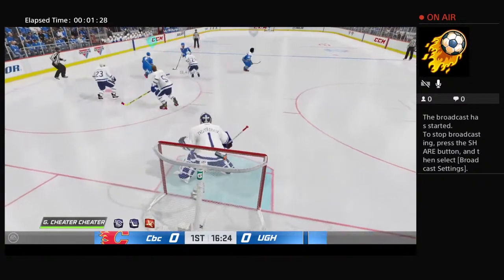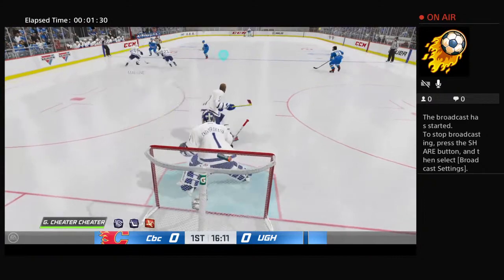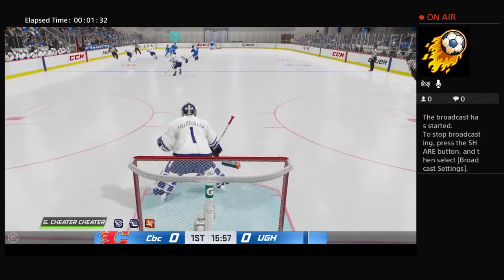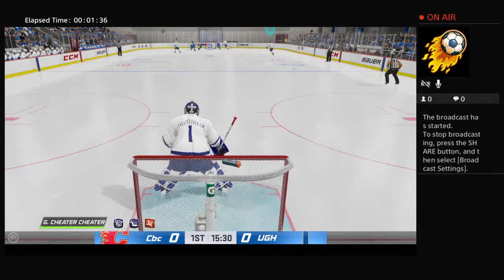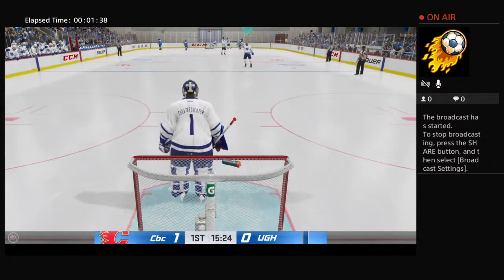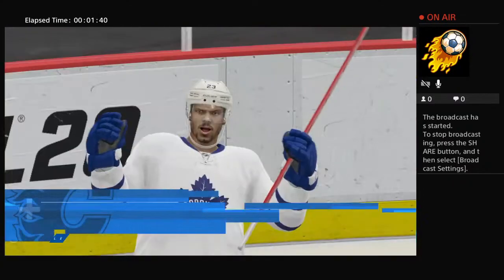Play resumes here as he wins the draw inside the offensive zone. That's just textbook positioning to break up the play. Here's a chance right in the slot. Big save. He scores. Will this be the sign of things to come?